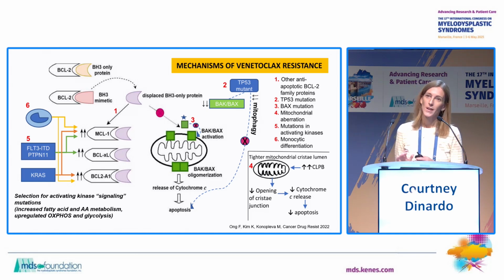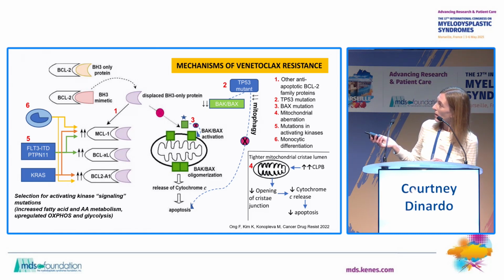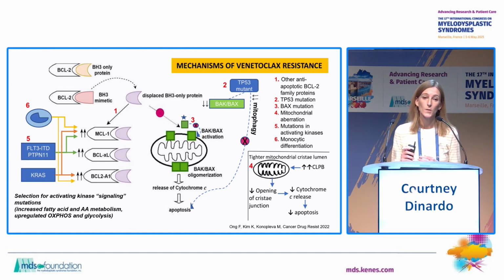And we already know there are many different resistance factors. We've talked about monocytic expression, signaling mutations, upregulation of MCL1, BCL-XL, as well as P53 mutations. And so there's a lot of different ways that resistance can happen, and we need to figure out how to work on this and make things even more effective for our patients in the future.